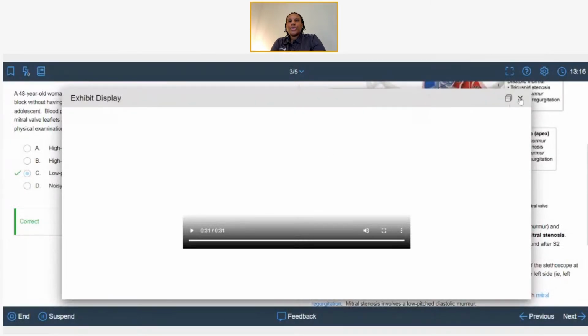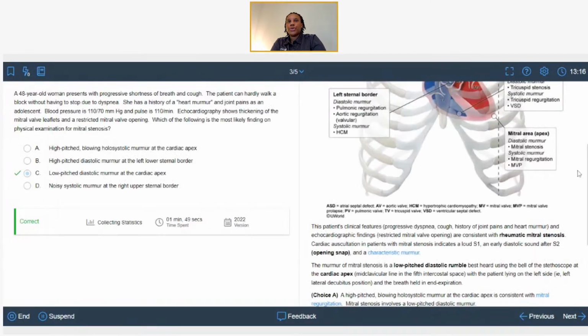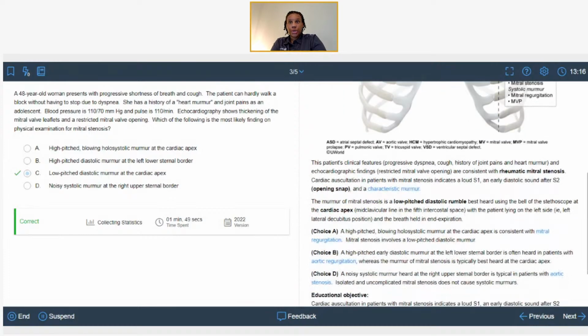So very characteristic sound for the mitral stenosis murmur. It's a low pitch, as you heard, diastolic rumble, best heard using the bell of your stethoscope. So bell is for low pitch, the diaphragm is for higher pitch.